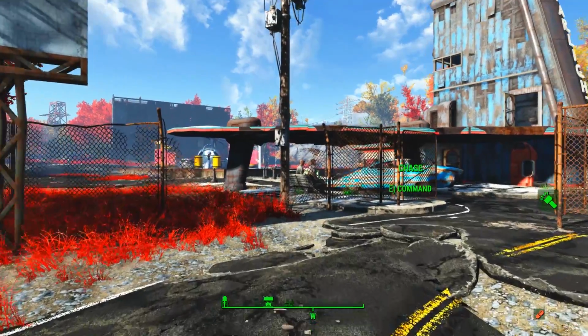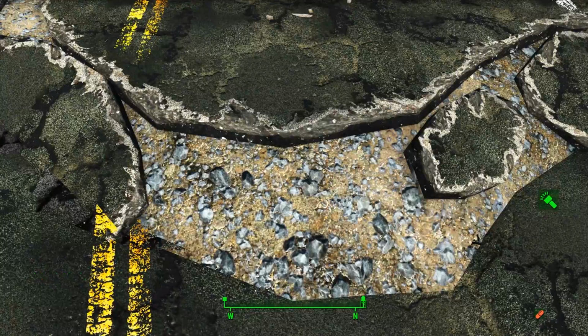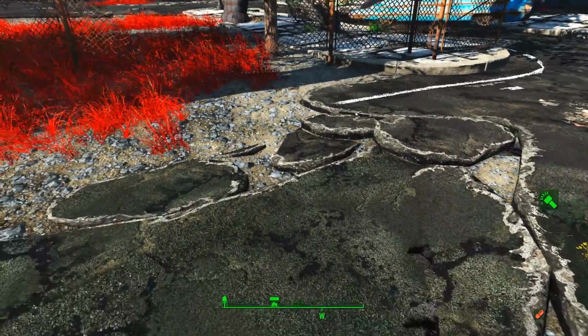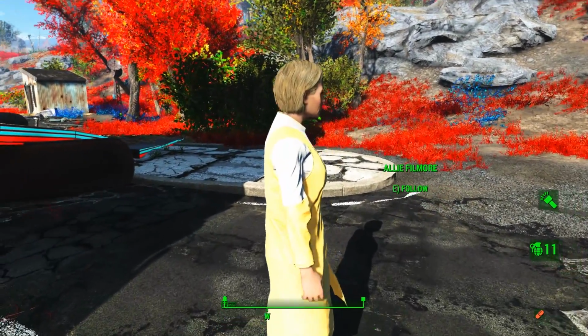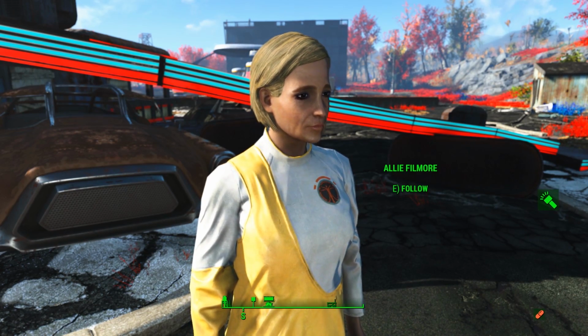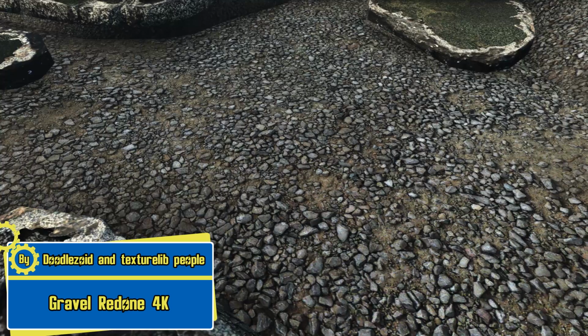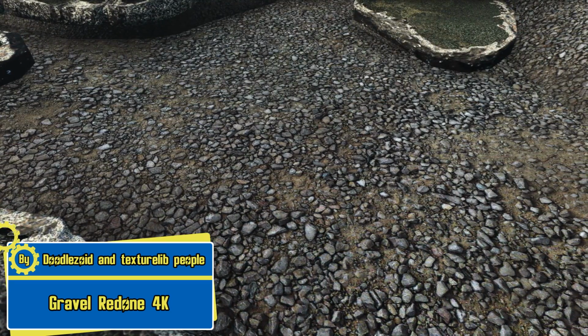Now, I really like this area just because it's a large flat parking lot, and you know, it's a good place to build a lot of things. However, there are these very ugly openings in the pavement, and let's see who is going to work for us next. Ali Fillmore. Okay, so it looks like you're dressed and ready to do some hard work, some repairs, some manual labor. Gravel Redone 4K by Doodlezoid and texturelib people retextures the way gravel looks.